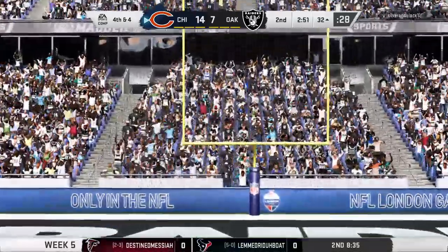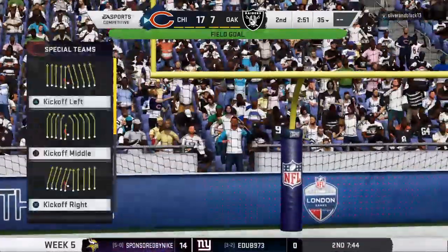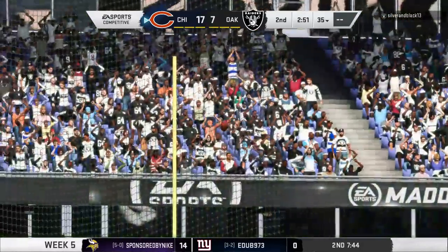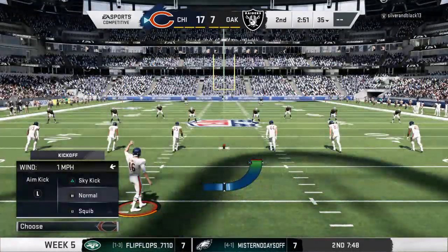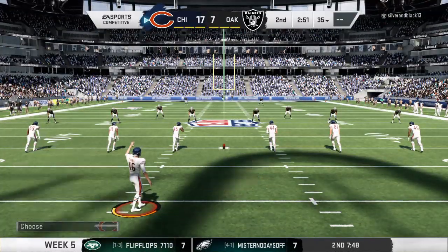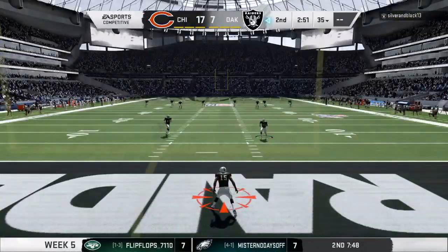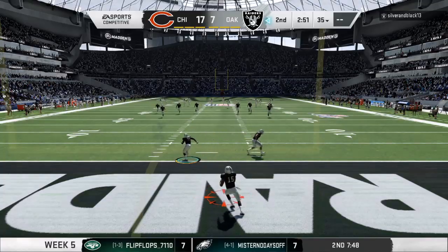The kick by Pinheiro is good. And they will move up by 10 now, 17-7. So a good kick there to polish off the drive with 3 points. Yeah, coaches always talk about finishing a drive with a kick. 2 of them give you points, either an extra point or, in this case, a field goal.